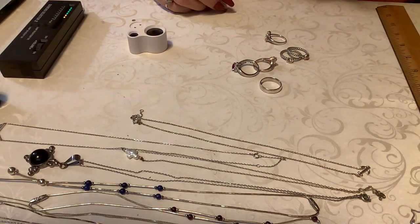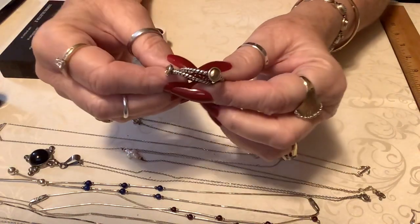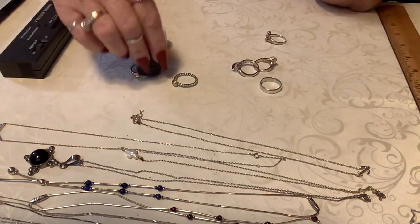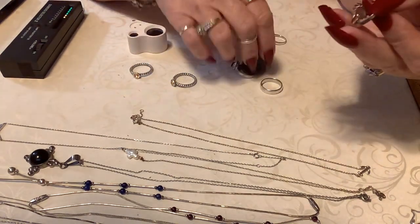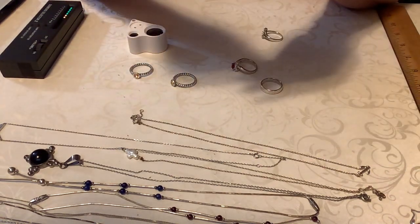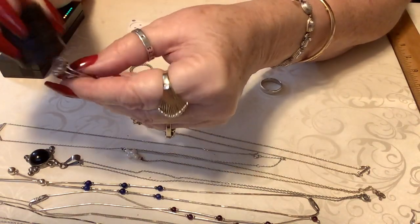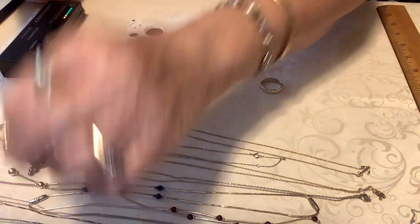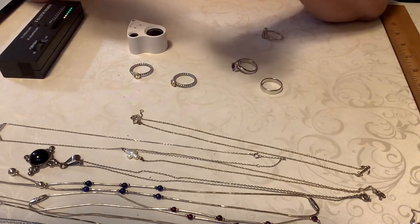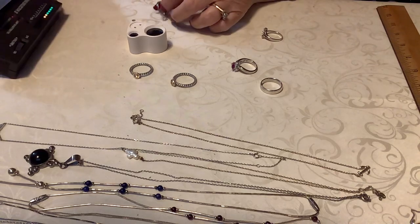Is that all the rings? Yes. Okay. So the rings that I have, these are two kind of little classic. Show you that they're definitely, all these are sterling. This one is only, oh gosh, what would she show me? There's a piece that goes across the top. Yeah, something was different with this one.